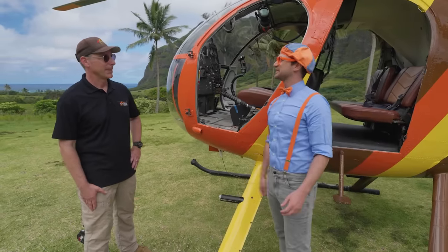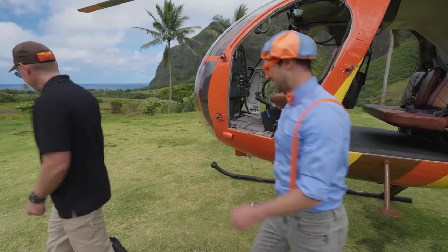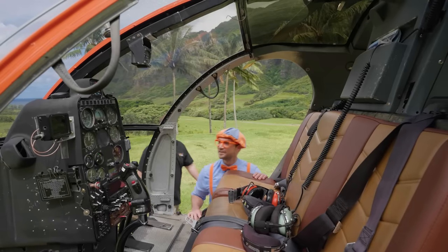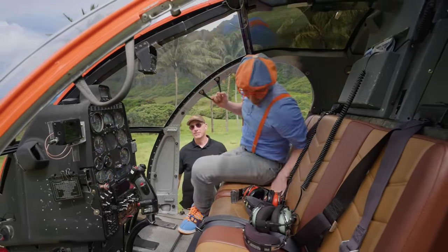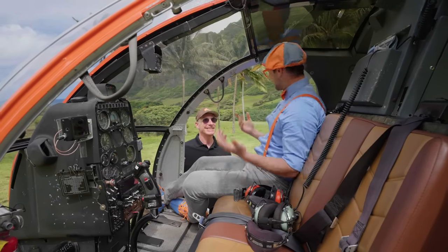Do you mind if we go for a spin? That'd be great. All right, where should I sit? I'll come around here, hop in the front seat with me. All right, cool. Whoa! So just climb on in? Sure, climb on up. All right. Cool. Whoa, it's so high up here. Wow, so cozy. How do I get started?